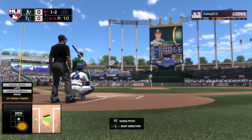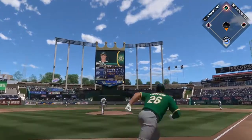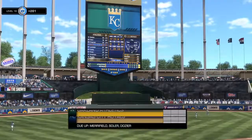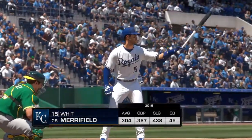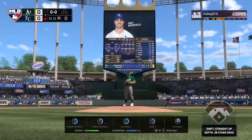Just underway here in Kansas City. Lofted in the air out toward right center. Right fielder giving chase. He's there to make the play, and that'll retire the side. At the plate, Whit Merrifield. He'll lead things off here in the bottom half of the first. For the Royals, the second baseman, Whit Merrifield.